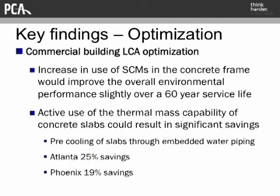When looking at optimization, there were 2 factors studied. The increased use of supplemental cementitious materials in the concrete frame would improve overall environmental performance slightly over a 60-year service life. More exciting was the study to look at the active use of thermal mass capability of concrete slabs, which could result in significant savings in cooling climates. By pre-cooling the many slabs in, let's say in this example, a 12-story structure, by running chilled water through embedded water piping, you're cooling down those slabs in off-peak hours, and then those slabs are able to absorb heat energy during the day, which results in a 25% energy savings in Atlanta, Georgia, and a 19% savings in Phoenix, Arizona. Future research by MIT will work to investigate this further to look at the viability of this type of approach for larger commercial structures.